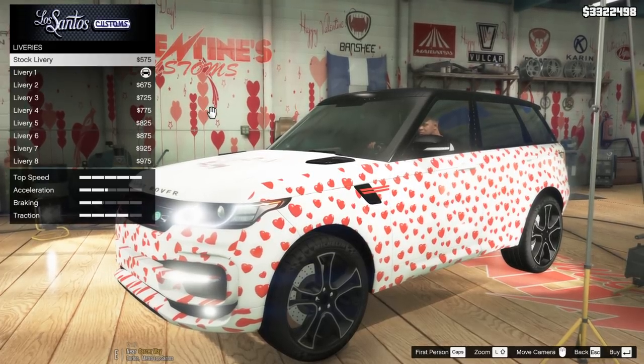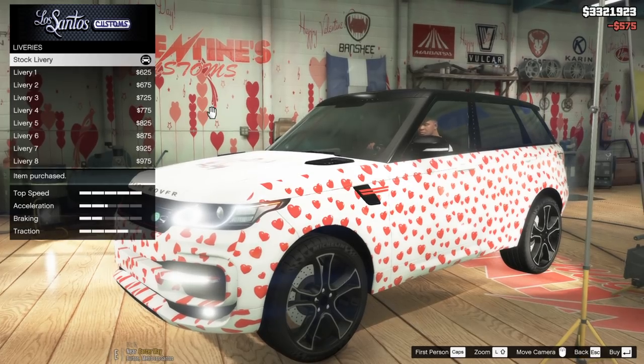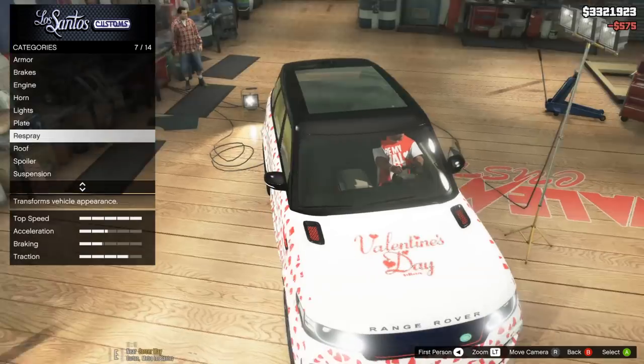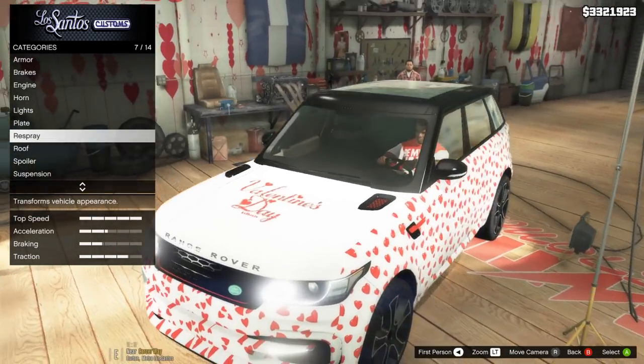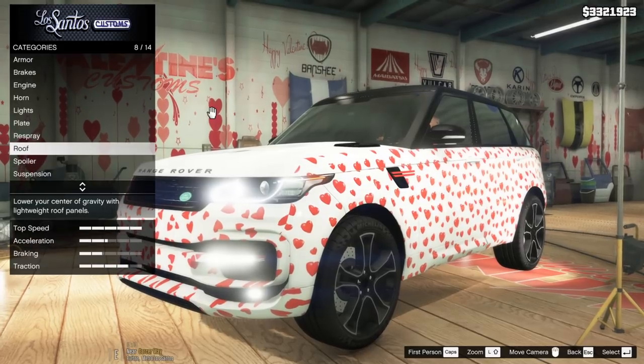I don't know, you guys think she's gonna like this, or she's gonna be like, Franklin, why did you do this to my car? I don't know, we're gonna do it though. So we put the hearts and we put the Valentine's Day on it. Very, very nice.